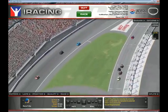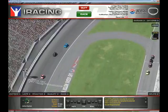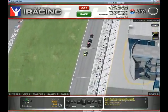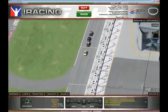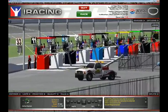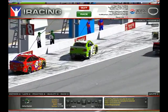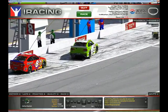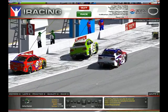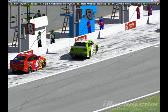We've got a few of them coming down pit road here, guys. The leaders on pit road. It should be interesting to see who can come out with this lead. William having that pole means he gets that preferred pit stall, the first pit stall there. So he may be able to come out with the lead, even though he comes in second, guys.